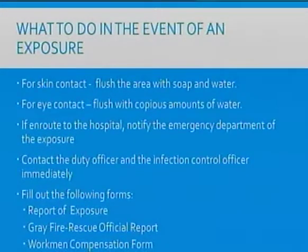If you should be exposed to an infectious agent, for skin contact, you should flush and wash the area with lots of soap and water. For eye contact, make sure you flush the area with copious amounts of water at an eye wash station or with normal saline available on the ambulances. If the exposure occurs when you are moving to the hospital, you should advise the emergency department of the exposure so they'll be expecting you as an additional patient, besides the patient you're already bringing in.